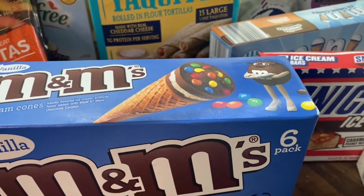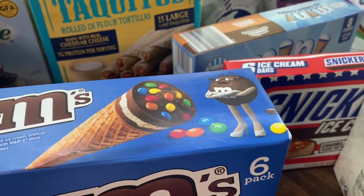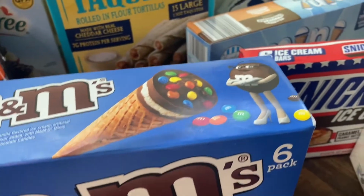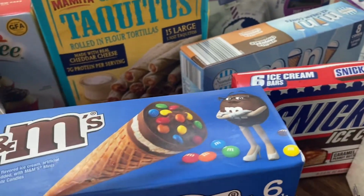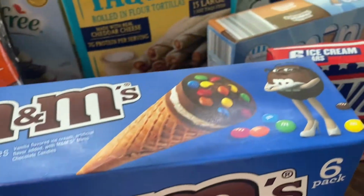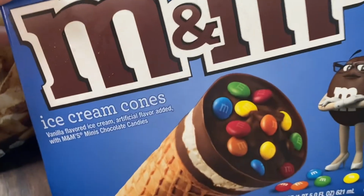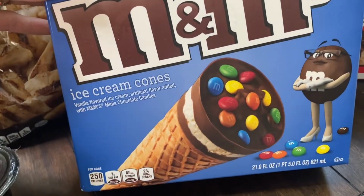Okay, I'm back with the frozen items, and yes, you can already see we got some goodies. That's the nice thing about Aldi, they have some name brand as well as their own brand. I had my twins with me, as I stated earlier, and they were having fun seeing all these goodies, so we did get some of those. I'll start with some of the fun stuff. They picked out these ice cream cones, these M&M ice cream cones.